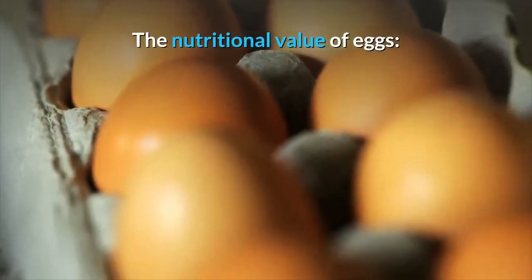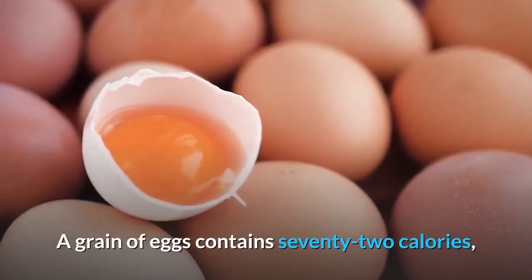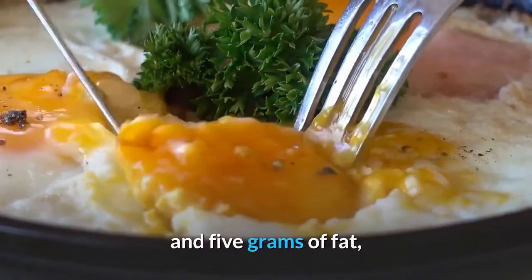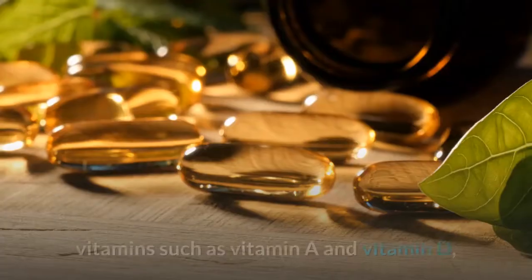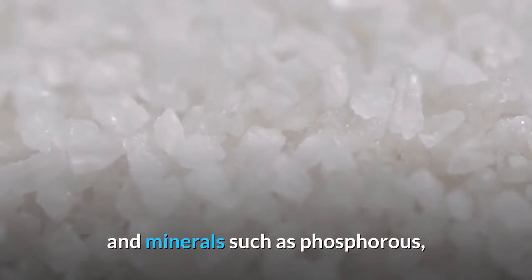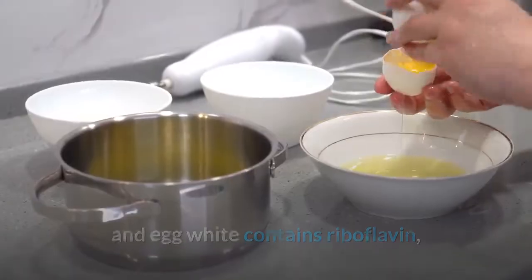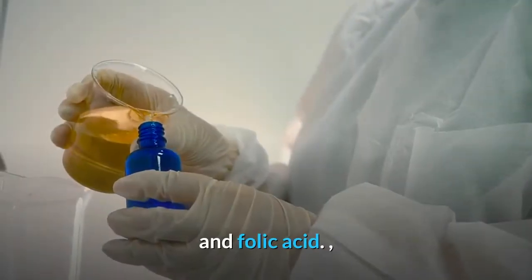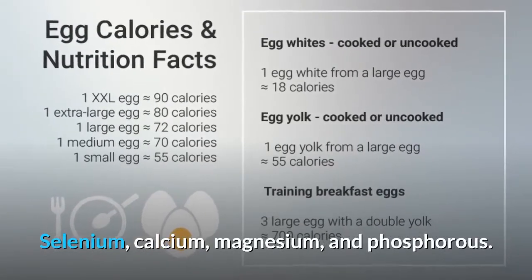The nutritional value of eggs. An egg contains 72 calories, 6 grams of protein, and 5 grams of fat. The egg yolk contains protein, vitamins such as vitamin A and vitamin D, and minerals such as phosphorus. An egg white contains riboflavin, potassium, sodium, folic acid, selenium, calcium, magnesium, and phosphorus.